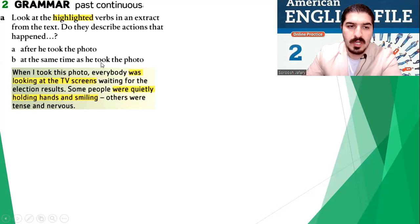When I took this photo, everybody was looking at the TV screens, waiting for the election results. Some people were quietly holding hands and smiling. Others were tense and nervous.